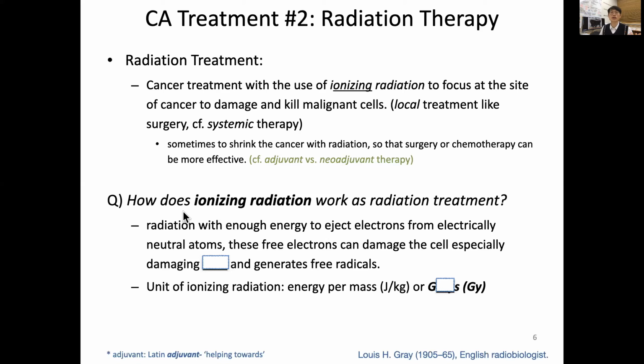So the question is, how does ionizing radiation work as a radiation therapy? Radiation with enough energy ejects electrons from electrically neutral atoms. And these ejected free electrons can damage the cell, especially the cell's DNA, and generate free radicals. These free radicals are uncharged molecules which are very reactive, so they can damage nearby cells.